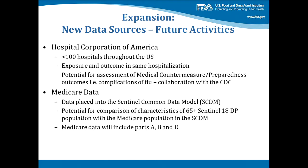In terms of Medicare data, we've talked about looking at the characteristics of the 65-plus population in the Sentinel 18 data partners and comparing this with the Medicare population once it's in the Sentinel Common Data Model. We think that these populations may to some extent complement each other, and there's also the issue of those who are over 65 who work full-time and don't have Medicare insurance at all, where they fall and what their medical characteristics are like.